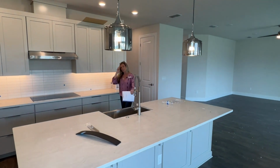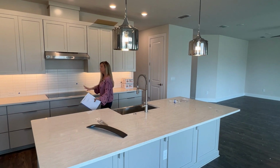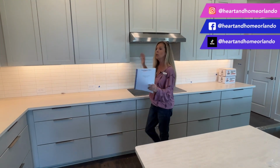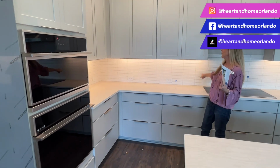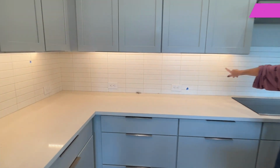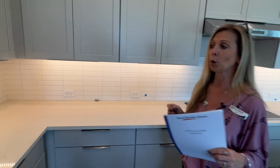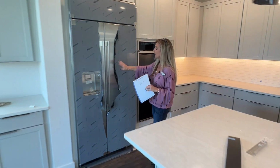Excuse me. Love this. Nice big farmhouse sink. Love the faucet. Beautiful. Really do love these. Okay, so you have a cooktop. You've got the cabinets up above. You've got the gourmet kitchen option. Look at all of this. Cabinet and counter space. Big open corner. Love this area. Backsplash, you just have a very straight lay of the long, skinny, rectangular white tile. Again, the stacked oven with the microwave, and then, of course, the refrigerator.